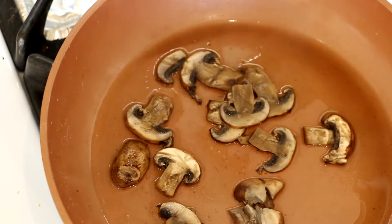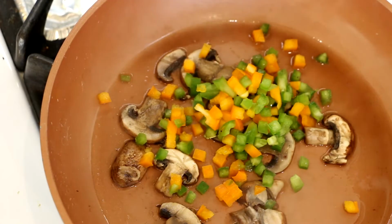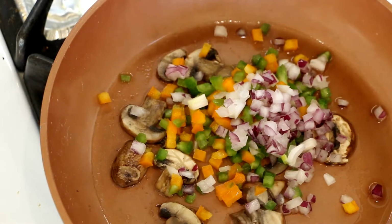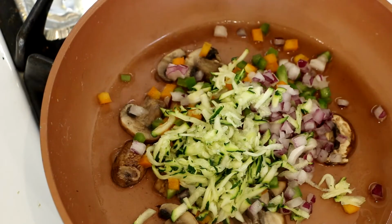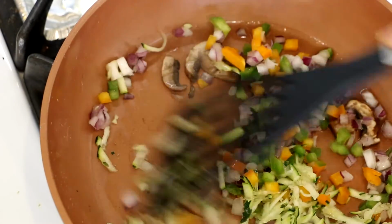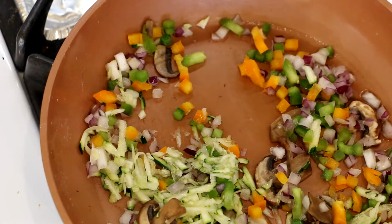Now that these cooked down a bit, I'm gonna add some bell pepper. I've got a green and an orange. I've got some red onion and some shredded zucchini. And we'll just let these saute for a few minutes. And I'll add a little bit of salt and a little bit of pepper.